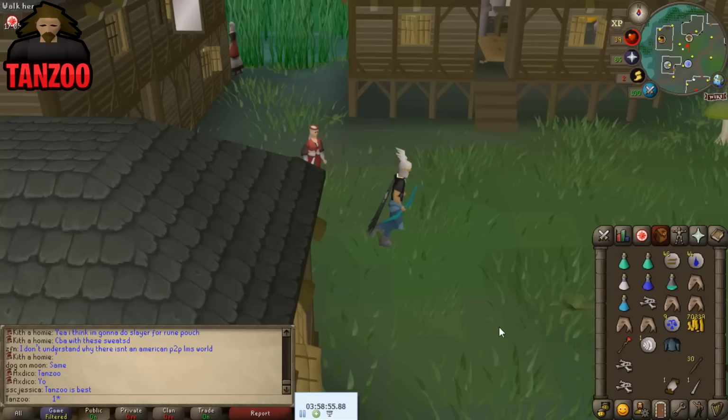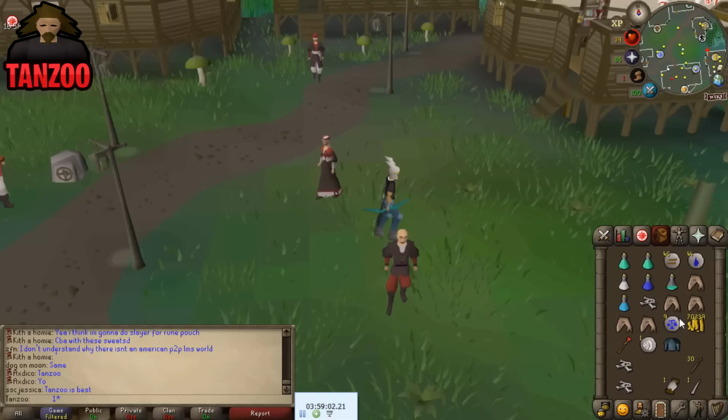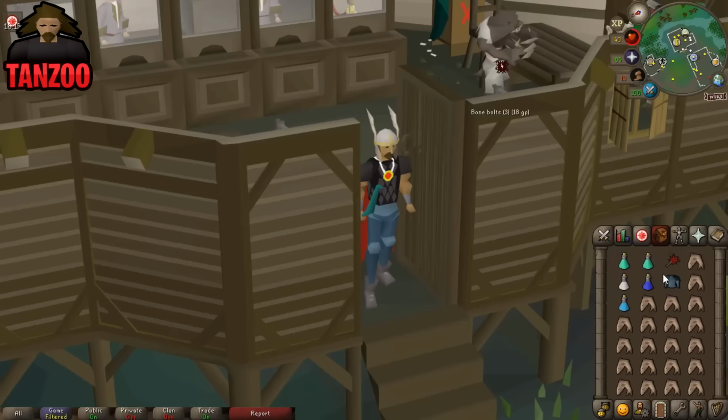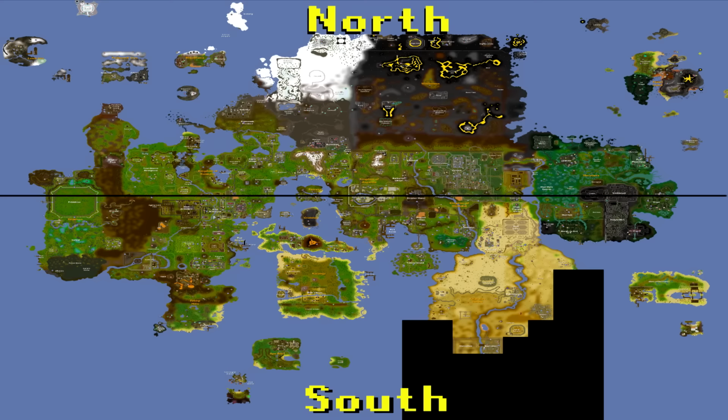Ladies and gentlemen, boys and girls, here is the gear that we have gone for. We've got 70k, we're actually 29k short of a skill cape. Probably could have got it if I managed my time a bit better. Maybe didn't kill some abyssal demons, but we don't talk about that. The 4-hour time limit is done. If I just quickly show you what we have, it's the best gear we possibly could have got, in my opinion.